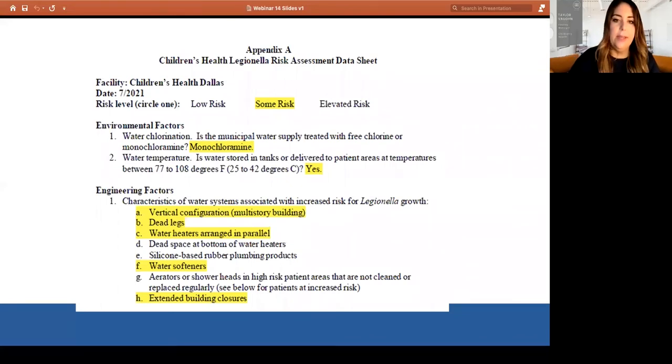We identified the type of water we have, the temperature, and then any risk factors we have. So we do have a couple of dead legs that we identified. We do have water softeners. Sometimes we close buildings for construction or other things like that. And we highlighted those things. So based on that, we said that this building has some level of risk. And we presented this to our designated team, and they approved it.